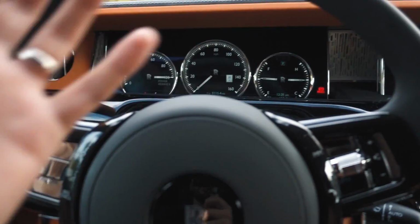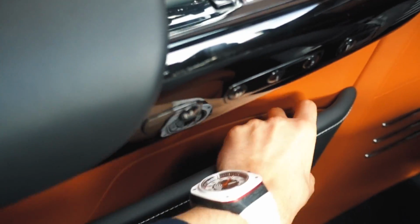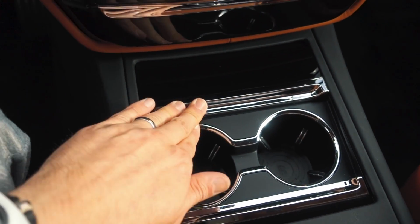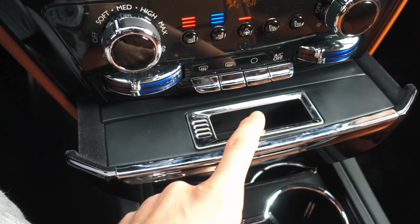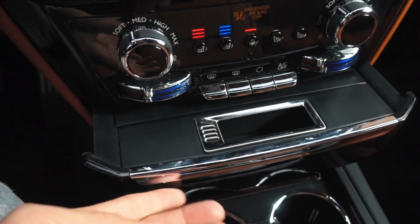So what about storage? How are we doing on storage? Storage, you don't even have to worry about anything. Look how big these compartments are right here on the side. Down here at the bottom, you're gonna have some cup holders. Then you're gonna have a little bit more space right here. Then some more space, which obviously comes with a Rolls Royce ashtray, which they're the kings of ashtrays. But you can take them out and that's no problem, and put your phone there.